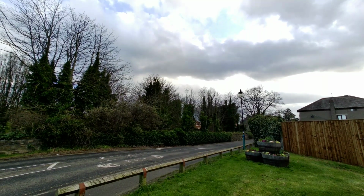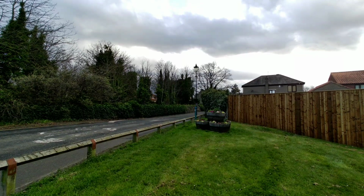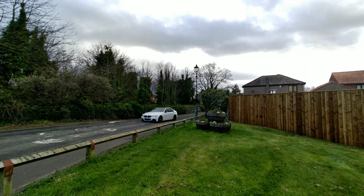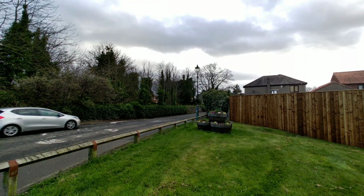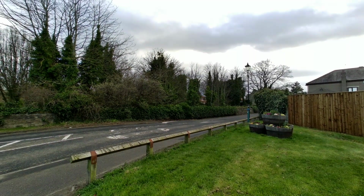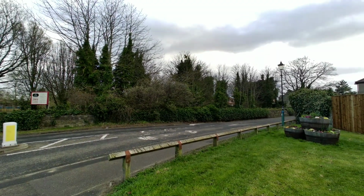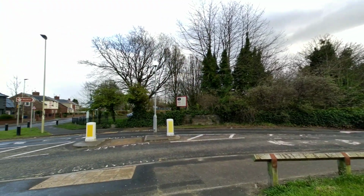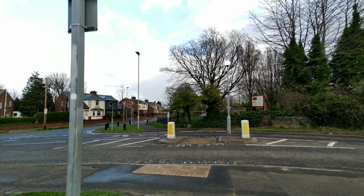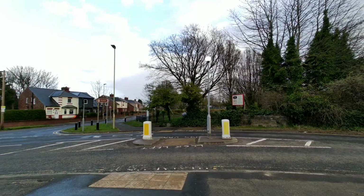So I guess the little control box for the barrier was somewhere around here, somewhere in front of us, pretty much. I've got an old Jarrow book that my friend gave me, and I think it might have a picture in there of the old crossing here with that actual control box in it. I'll have to have another look. I haven't looked at it for a while.